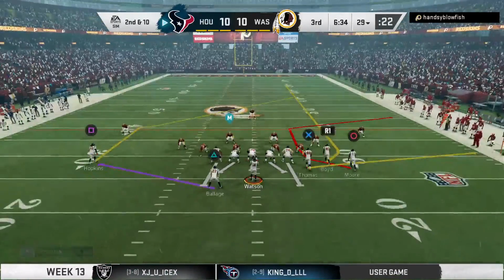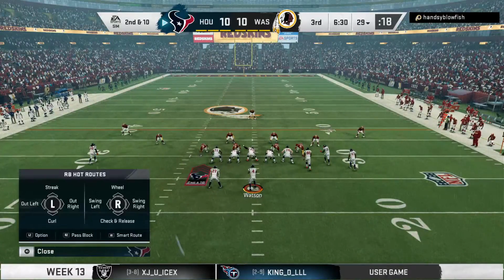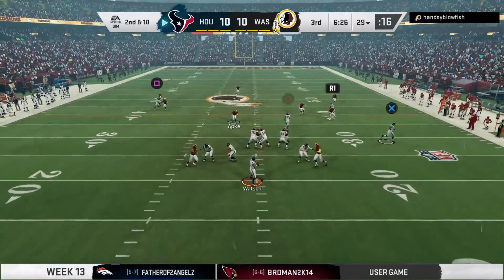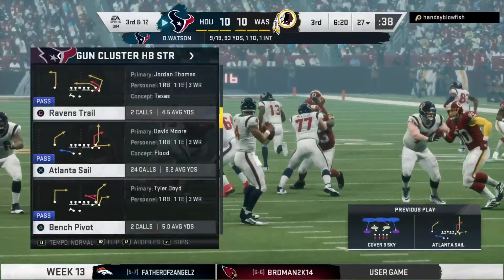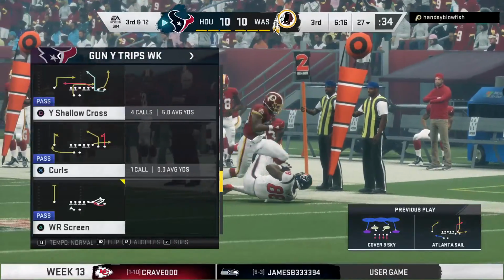So after the run for no gain, here's 2nd and 10. Operating from the gun, Watson. Thomas has got it, complete. The tally there, -2 yards, brings up 3rd down. A pass for negative yardage, obviously no good.